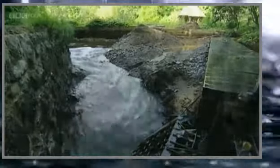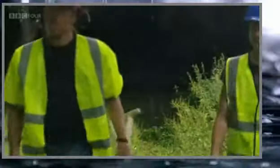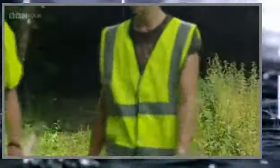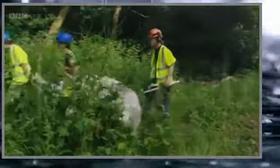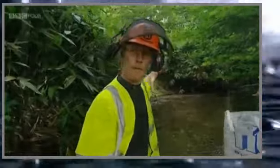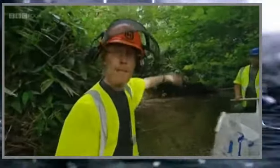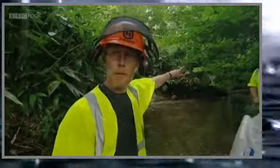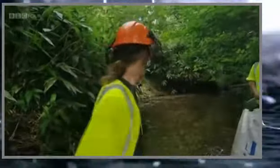To make the dredging easier, he's decided to build a dam to divert the river. That will give the team better access to the riverbed. Right, grab some bags. We're going to dam the river tomorrow, divert it through that way, through the pond, so that basically we've got free access up and down with machinery here. Clearing out as much of this shale as we can.